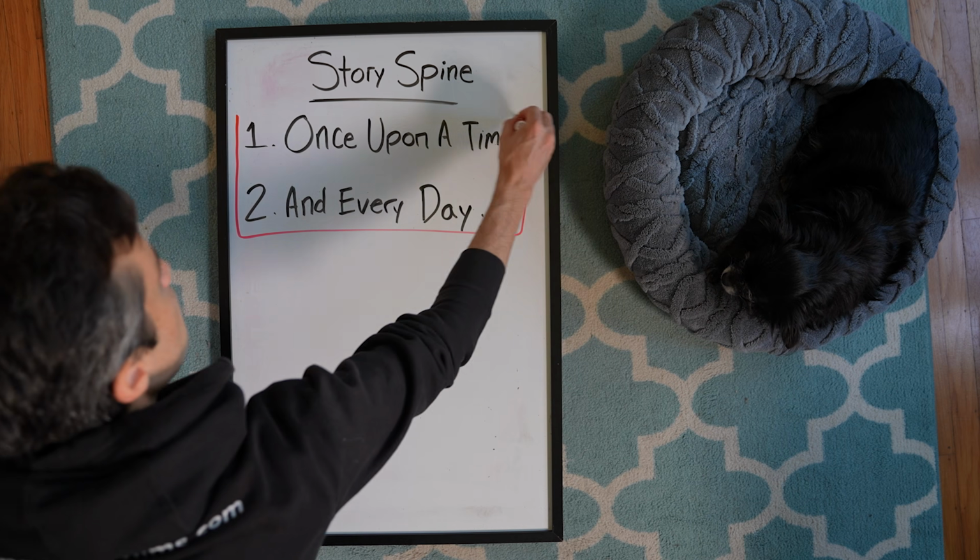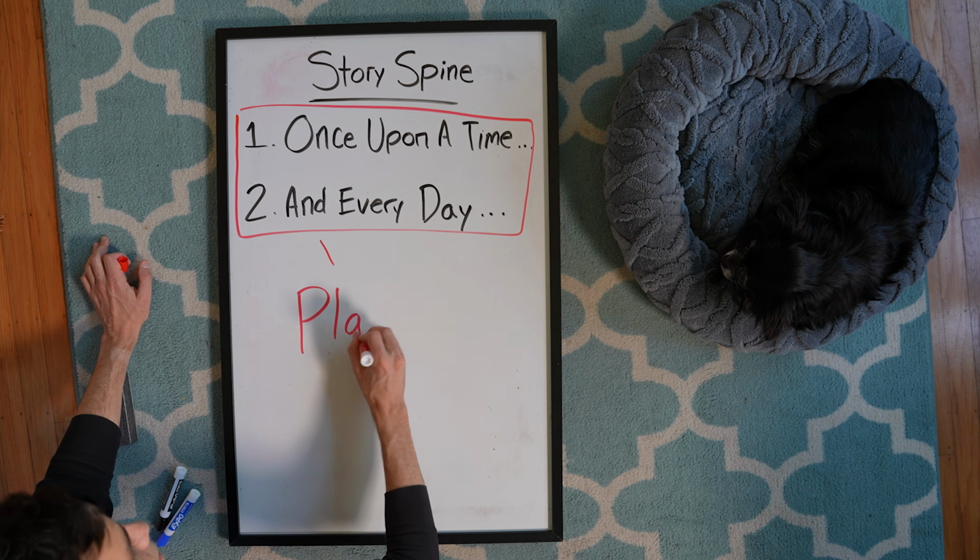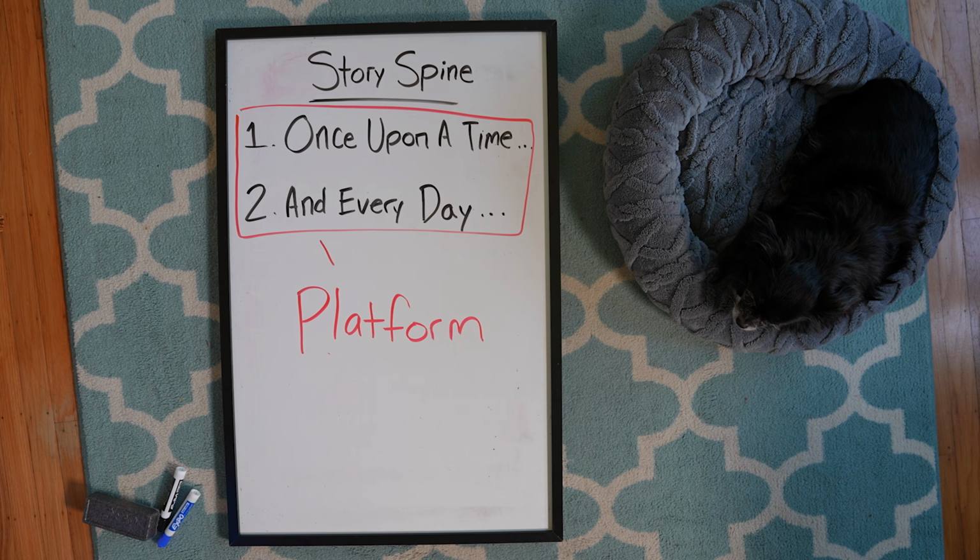So if we look at steps 1 and 2 together, this is called the platform of your story. The platform is what our story is built on. And it's important to establish a platform because if we don't understand the status quo, we don't have any reference point from which to understand the change that will take place in the story.